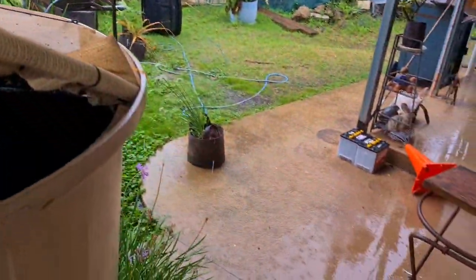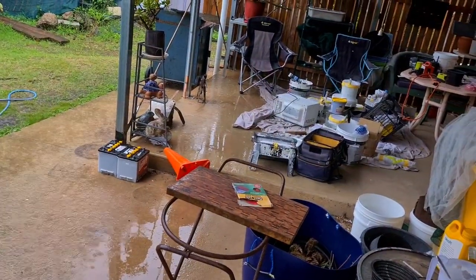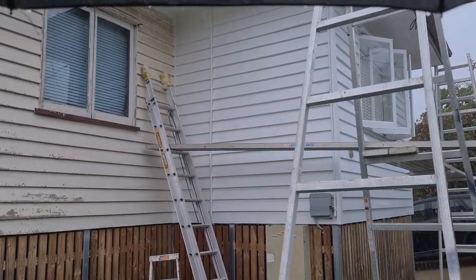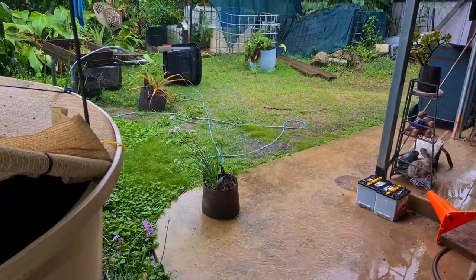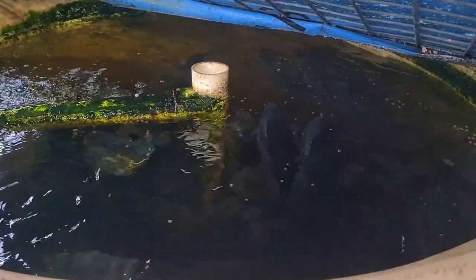So, yeah, I'm pretty happy with the way these guys are going. Obviously not a lot is going on with the painting of the house. All the painter's stuff is still under there. And I dare say it's going to be a very wet weekend, and they should be back on Monday to do the rest of it.